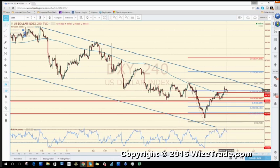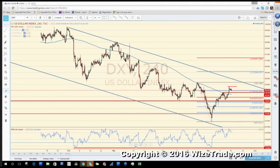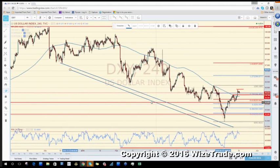I mean, resistance for the dollar index is going to be a spike high from Friday. So that's going to be near-term resistance. I just think where we're going to find major resistance is this channel top, right? So this channel top right here, there's the channel bottom.